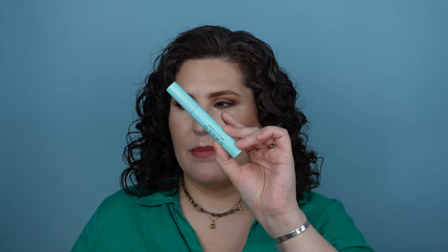Okay, I've been trying a ton of new eye products. Let's talk about the mascaras. These were sent to me from Sweed. Oh my goodness, I love both of these. This is my absolute favorite.